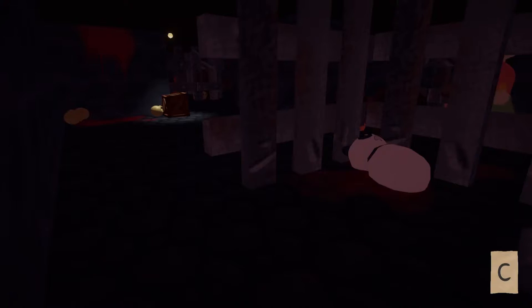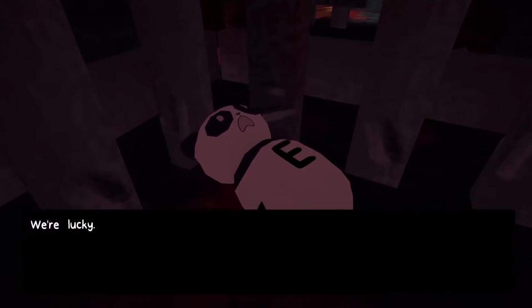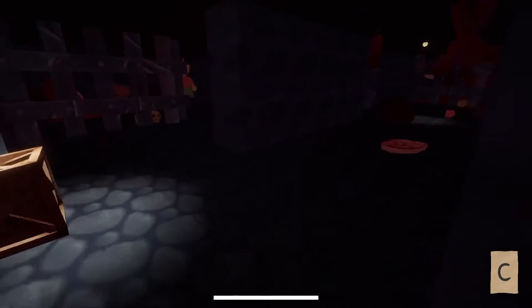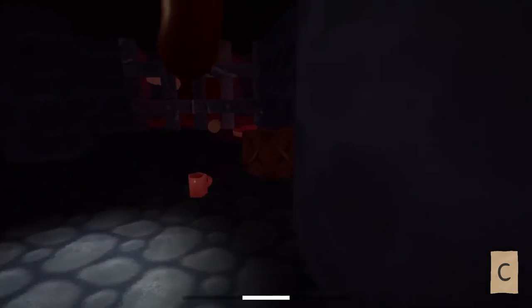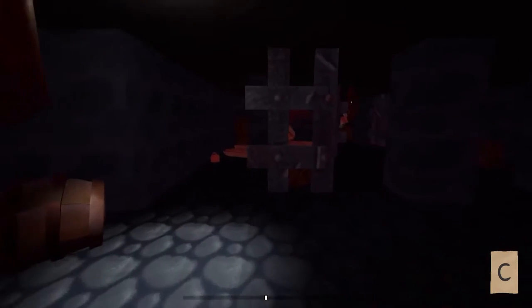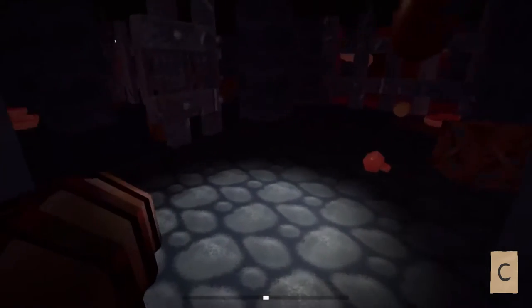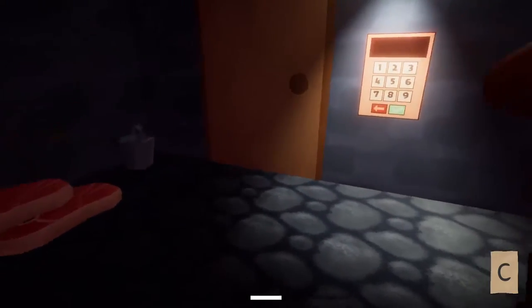1, 3, 1, 5, 1. Okay, I got it. Oh, what's the mystery paper, though? 1, 3, 1, 5. But where's the thing? Where'd I go? Uh-oh. I don't think she saw me yet. Oh, this way. I gotta get behind her and sneak around. Oh, a note. What's it say?